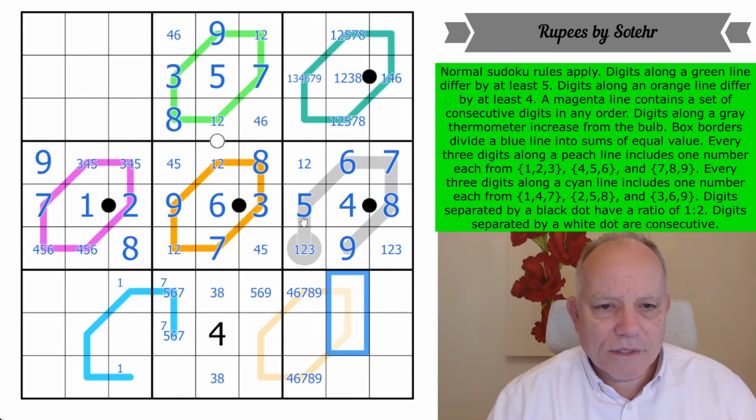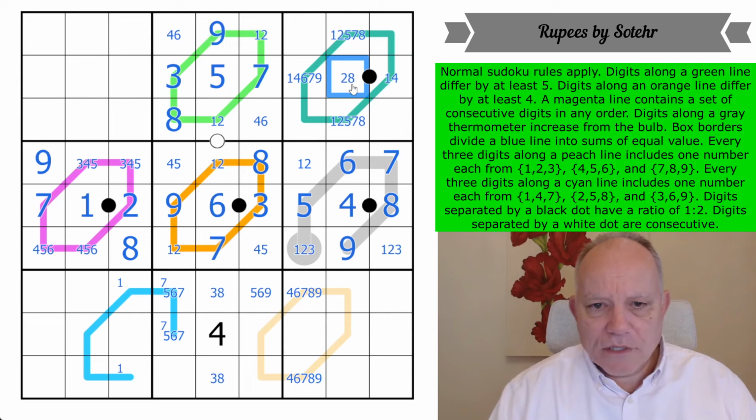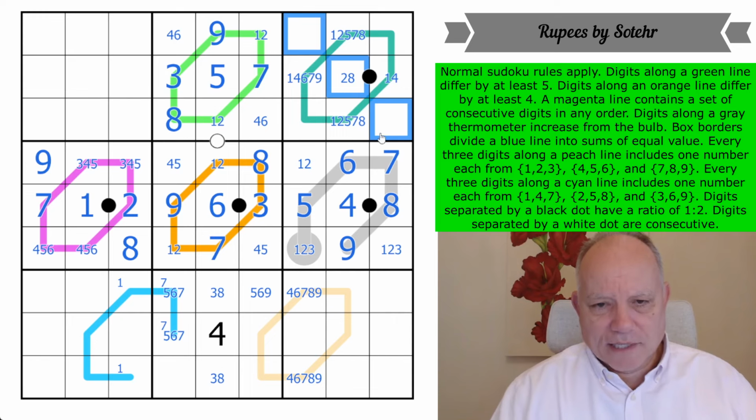Oh, well, this was so obvious, but it took me a while to spot it. Now, 3 has gone out of those cells, so this can't be 6 on the black dot anymore. That is 1 or 4, and I think this can't be 1 anymore. This is now 2 or 8. And that is from the 2, 5, 8 set of digits. Is that interesting? Yeah, we said each of these, one of them is from 1, 4, 7, one is from 2, 5, 8, and one is from 3, 6, 9. Well, that's the 2, 5, 8 one.